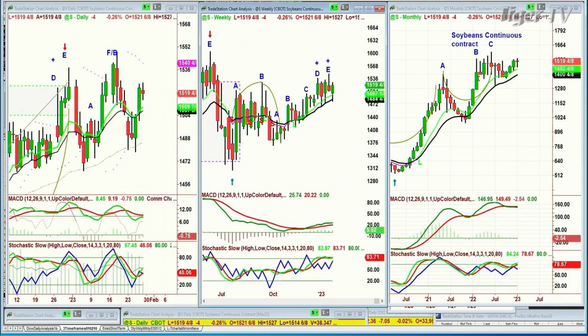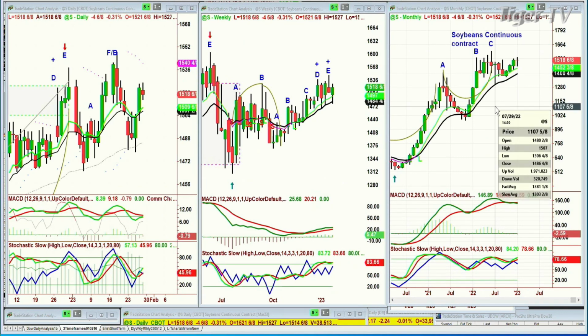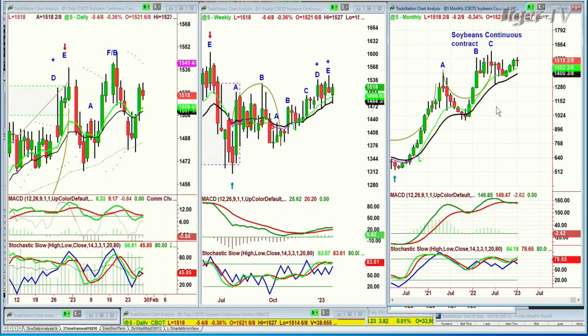So the monthly chart says it's trying to work its way to make a leg D, just like the chart we were looking at a moment ago. If it trades 10 cents above, in quarter points, the high made in June of 2022, 1604 and a quarter, goes to 60, goes to a half, that becomes a leg D. And that's what I'm anticipating in soybeans.